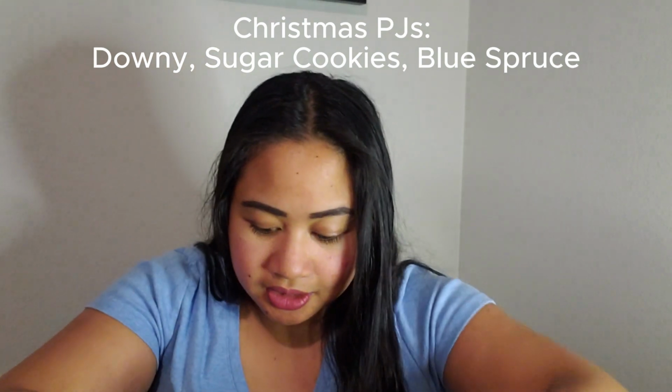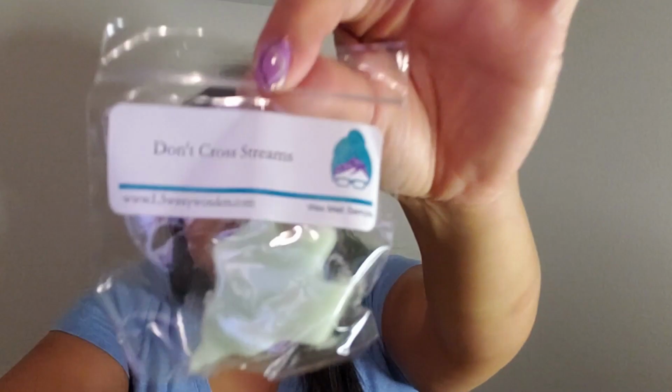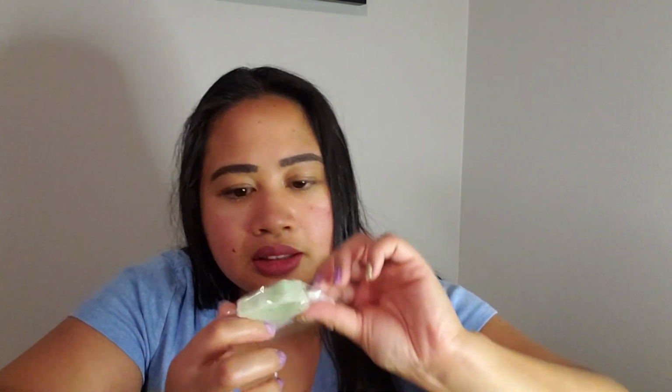Christmas PJs. And lastly, I have Don't Cross Streams. I don't know what shape this is. Maybe it's a rocket ship? Maybe it's a tree?